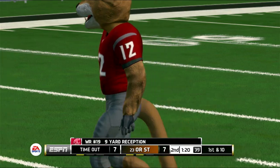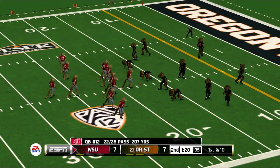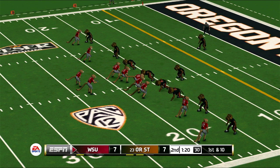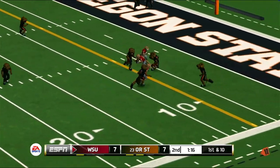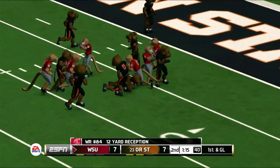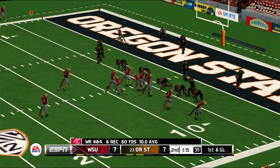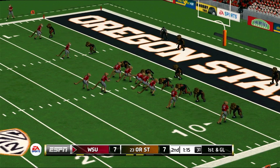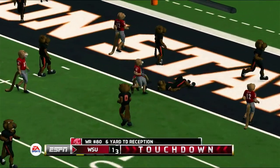Washington State's going to have to use their second time out of the half. From the 18-yard line, first down. Go! 225! Say go! 225! Man, that is a great call and a big game, especially on an early down. That makes it first and goal. Quick strike to the receiver, touchdown.